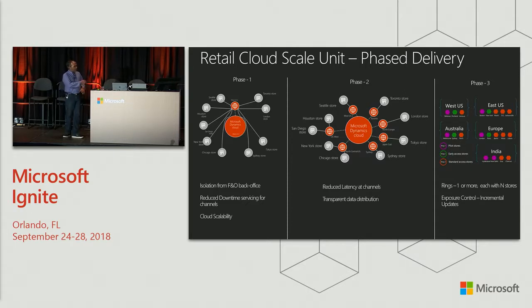But eventually, when it is all said and done, when we are at phase 3, you can see where we started, which was mostly fundamentals, right? I need to have better performance and better scale. Now, when we finish this, you'll not only have addressed that, but you've also addressed the capabilities as they pertain to innovation. As we provide monthly updates and future updates, how can a customer benefit in terms of not having downtime, but also having exposure control as well. So that's where we are heading from that particular topic standpoint.